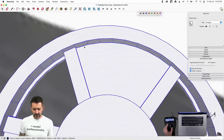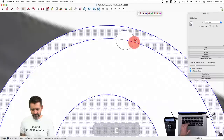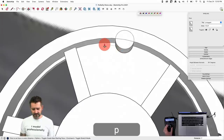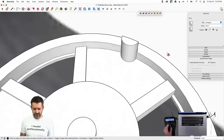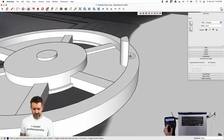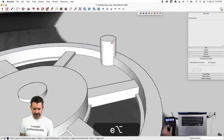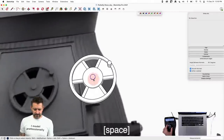So 1, 2, 3, 4, 1, 2, 3, 4. So I'm going to put a circle right here. I'm going to pull the circle down to the face here. And then I'll pull it up some amount. And then just manually Alt erase this. All right. So there we go.